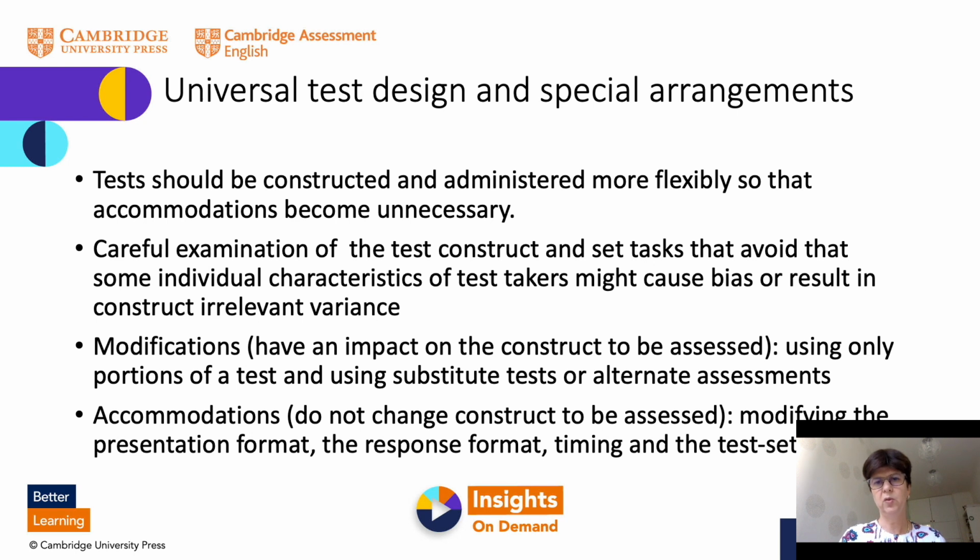We can give our students more time to complete the test. A lot of the second language competence components are not time constrained, so time is not part of the construct that we are assessing. And we can also modify the test setting. So for example, students with attention deficit disorder or Asperger's syndrome might prefer working on their own in a quiet room, and that can assist them in performing to the best of their abilities.